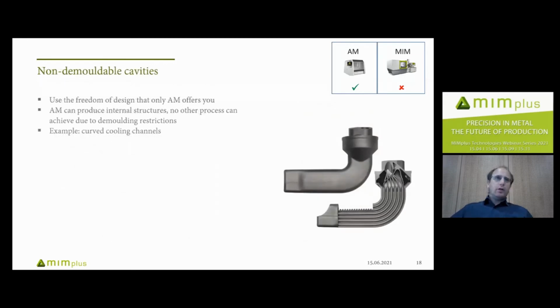And then, okay, non-demoldable cavities. We discussed this a few slides ago. If you have very, very complex parts, MIM needs demoldable cavities. But if you use AM, sinter-based AM, you can print it. You can print everything you can imagine. You can print these internal structures that are banded. There's no way out if you want to do this in a tool. But by 3D printing, you have the possibilities to create such parts in a very, very easy way.